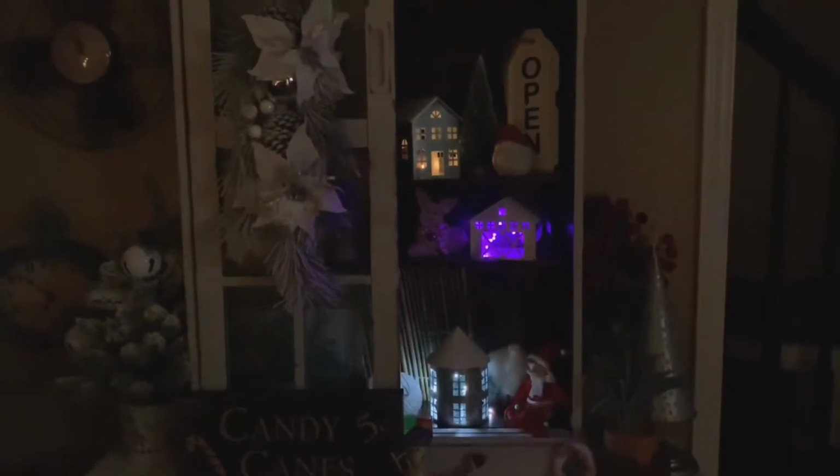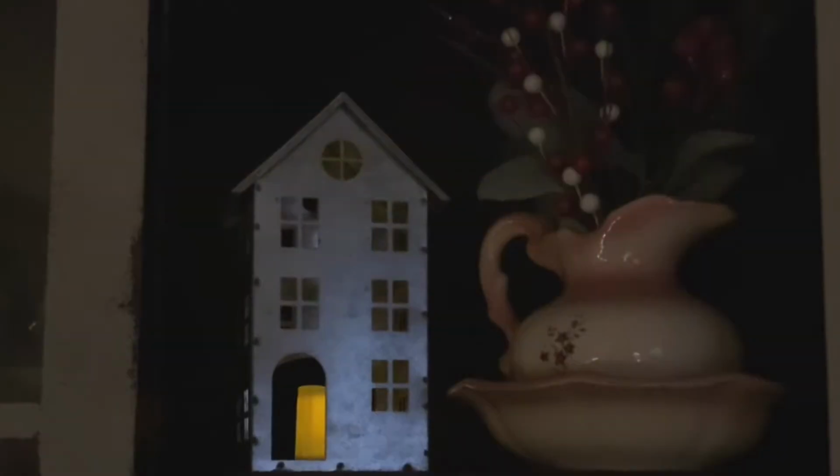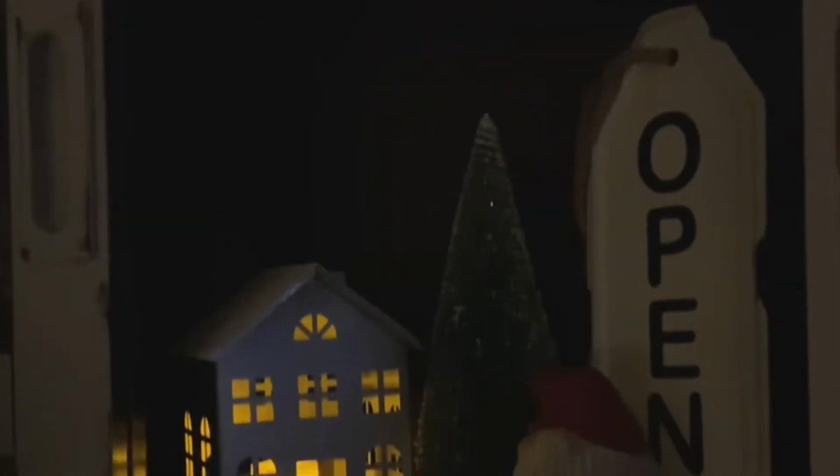And then on a recent trip to Dollar Tree, they actually had some flameless votives, which I haven't been able to find at my Dollar Tree. So I showed you how to also light these up with the flameless votive candles. They come 2 for $1. Oh my gosh. I think I like the candles and they're a lot better than the battery operated lights.